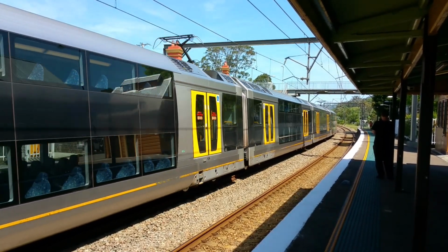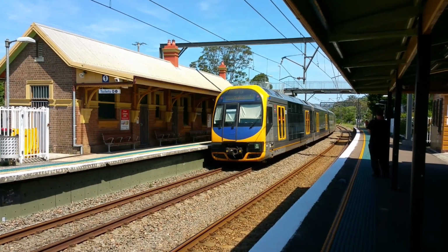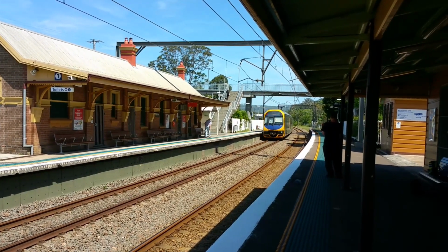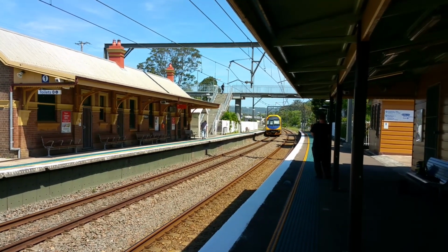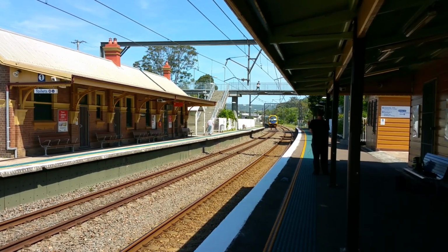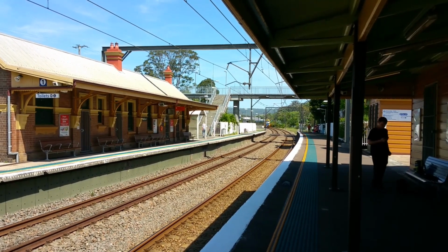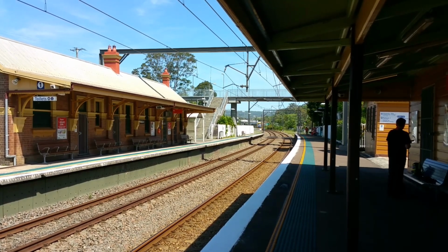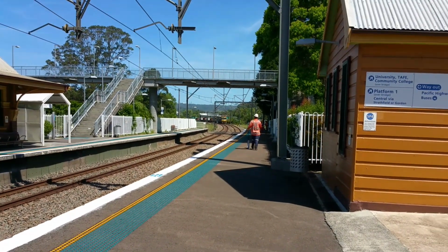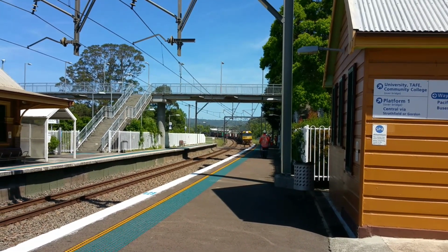The trailing car of the set is DJM 8100. Grafton XPT, leading power car XP2002. Trailing power car XP2007. VL 356.